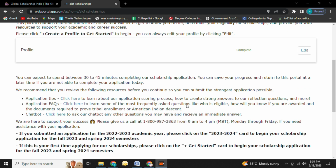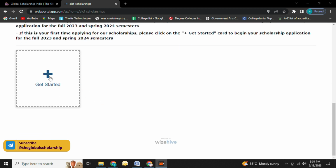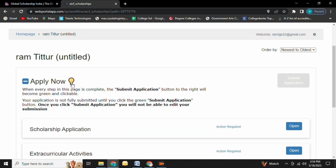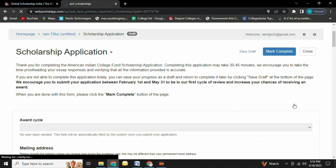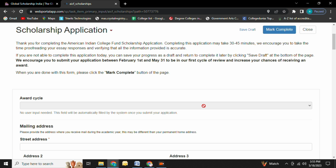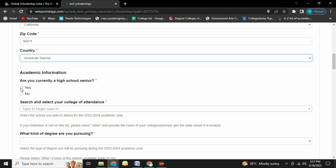And next in this page if you want application tips then you can click here, and next if you want to know about application FAQs then you can click here, and next if you want the chatbot then you can click on it, and next click on get started, and then next click on apply now. After that click on the open button, and here you need to fill the street address, address 2 and address 3, then fill the details of your city, state and zip code and select the country. And next comes the academic information section.